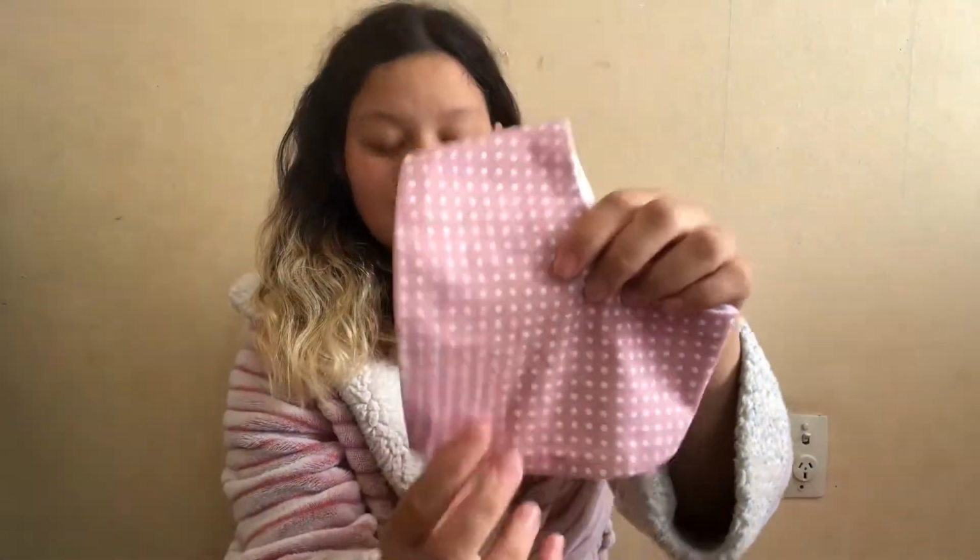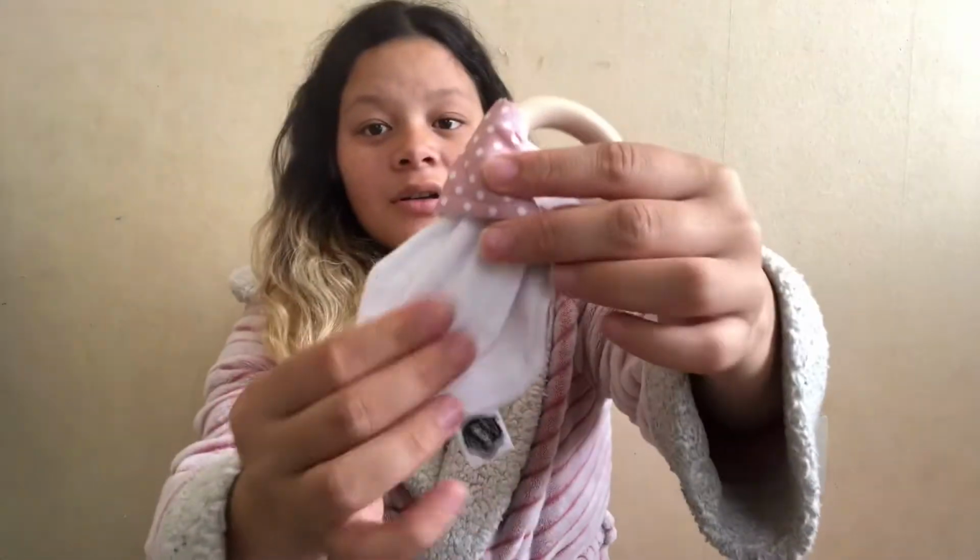Definitely will be buying more of Nanny B's Boutique, because I just love the design and the fabric. It's soft on the other side as well. Every single fabric is soft inside and outside.